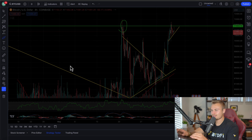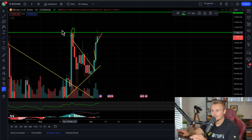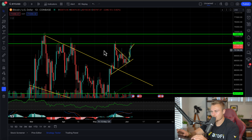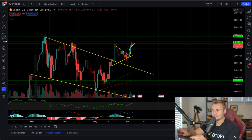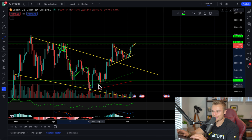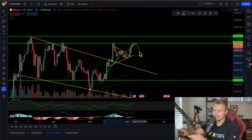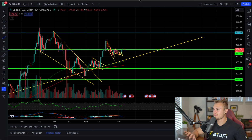And we're going to have to be making a decision as to whether or not we're going to be holding this, which I don't think we will, or correcting lower, which is where I think we're going to be headed to, as we are a mile away from this moving average right here. And typically after major runs like we see, you can see this one here, we typically come back down and get pretty close to the moving average. So the fact that we're a while away from it here, there's a good chance we're going to correct to the downside here. Anywho, there are other things we do need to look at: Solana, Ethereum, XRP.